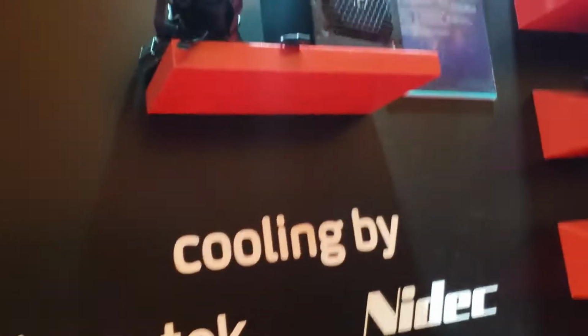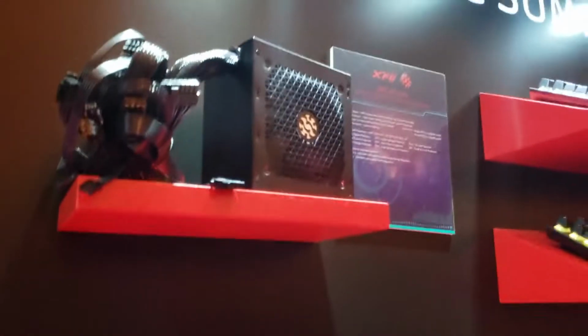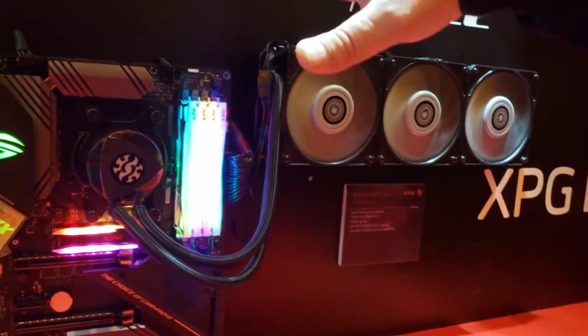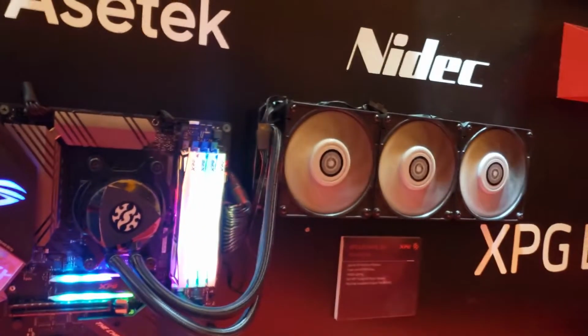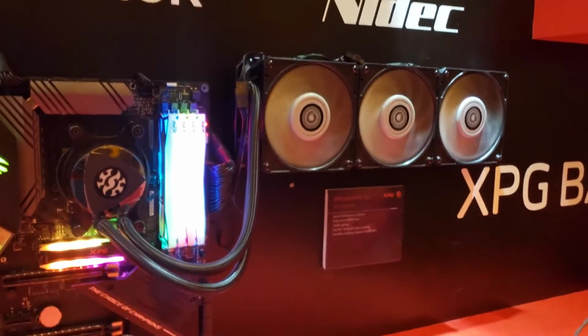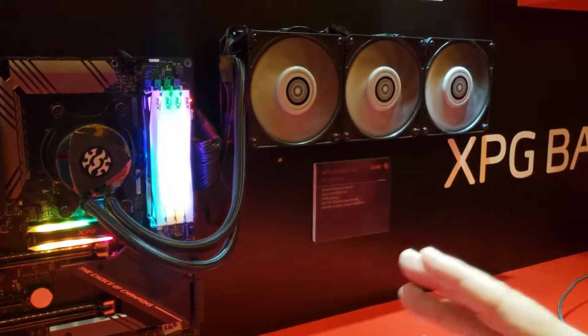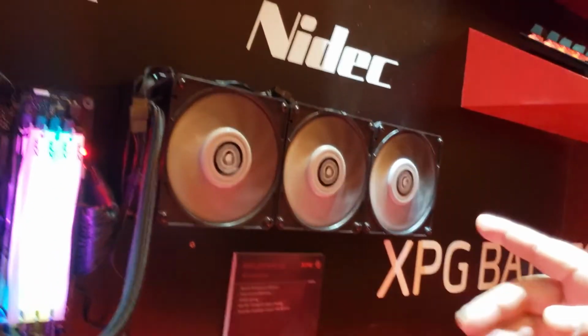So we got some water cooling systems over here, and power supplies up here. We're finally getting into the computer components. We did at Computex already. We started announcing some of these products. So let's talk about the cooling solution. So first of all, we work with Asetek, which is the best provider in the world for AIOs. AIOs, exactly. And we are pairing them up with Nidec fans on the next generation water coolers.